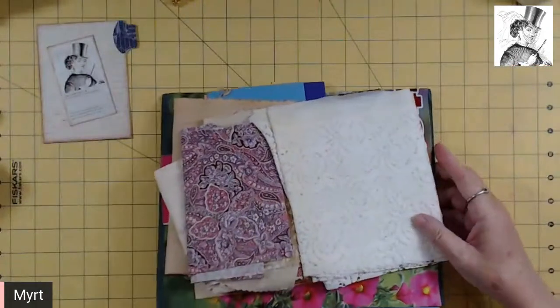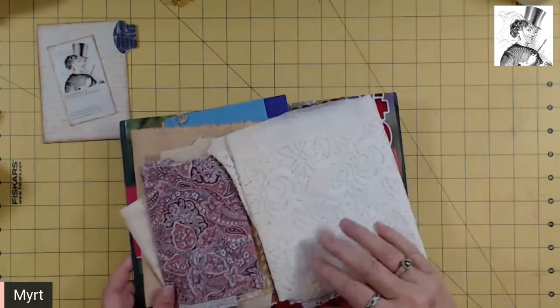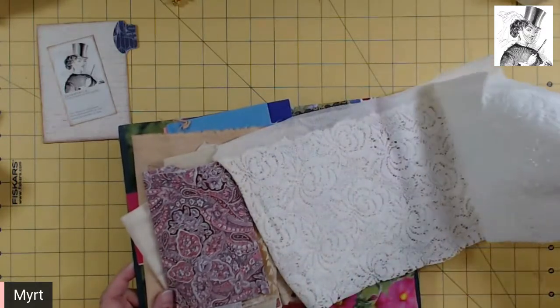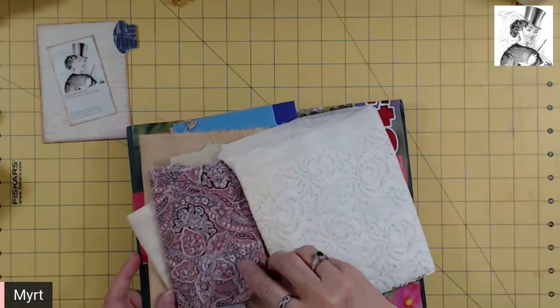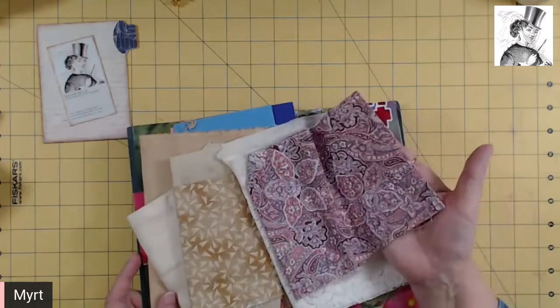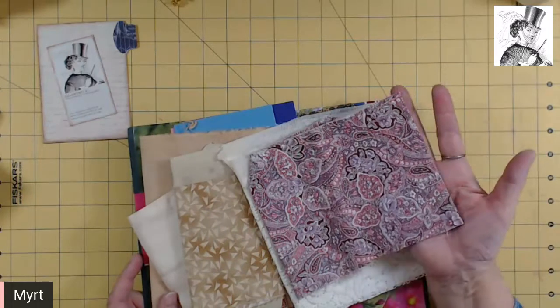Alrighty. So this is very wide lace. In fact, I wonder if this was part of a curtain at one time or other. Wow, I love the rose motif. Thank you, Pam. Whoa. And I would very likely have purchased this kind of fabric if I saw it. This is cotton, beautiful paisley print.